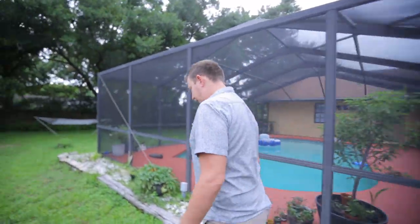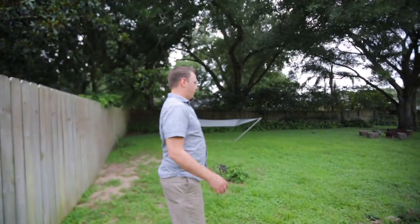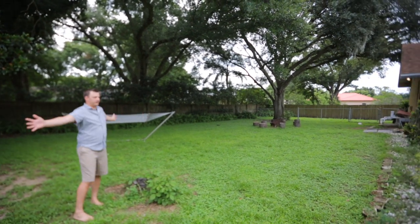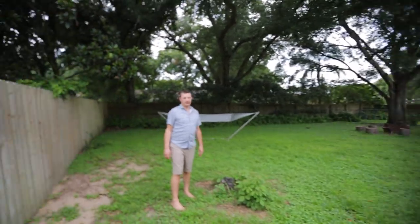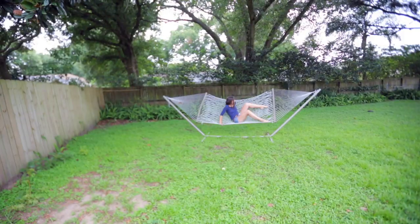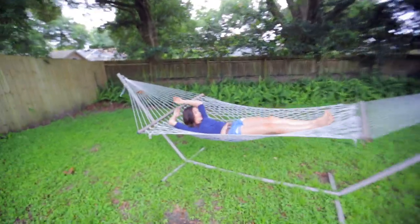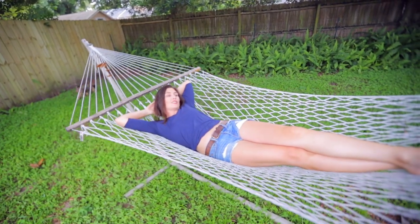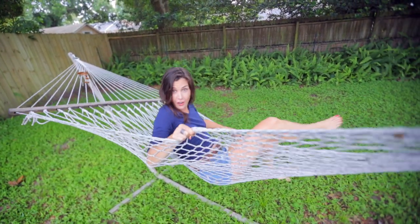So then you're gonna come back over here around the screened-in area, kind of an alleyway. That's our backyard, all of it. So if you're feeling lazy on a Sunday, come do the hammock. Nope. Not the most graceful at this, I'm not gonna lie. More times than not, I end up on my ass. But this time, it was a good time. See if I can get off.